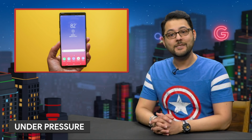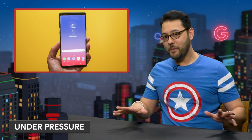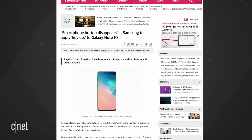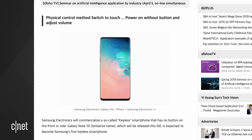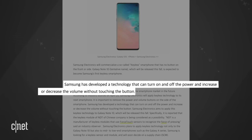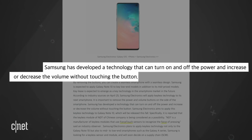ET News says Samsung will go with a keyless design for the Galaxy Note 10. That would mean no buttons on the sides. If I'm reading the Google translated article correctly, it seems that buttons will also be dropped from low-end and mid-range phones. Now, how do you turn on a phone without a button? The translated report says Samsung has developed a technology that can turn on and off the power and increase or decrease the volume without touching the button.